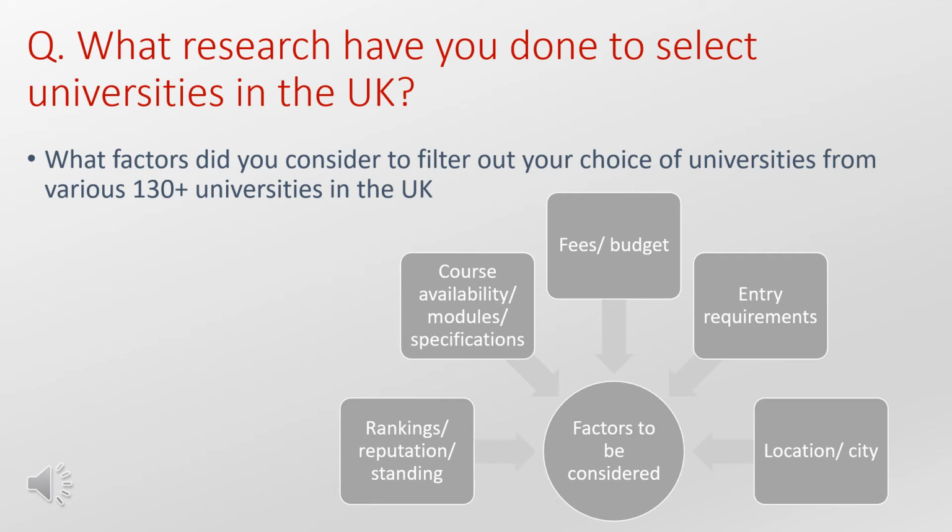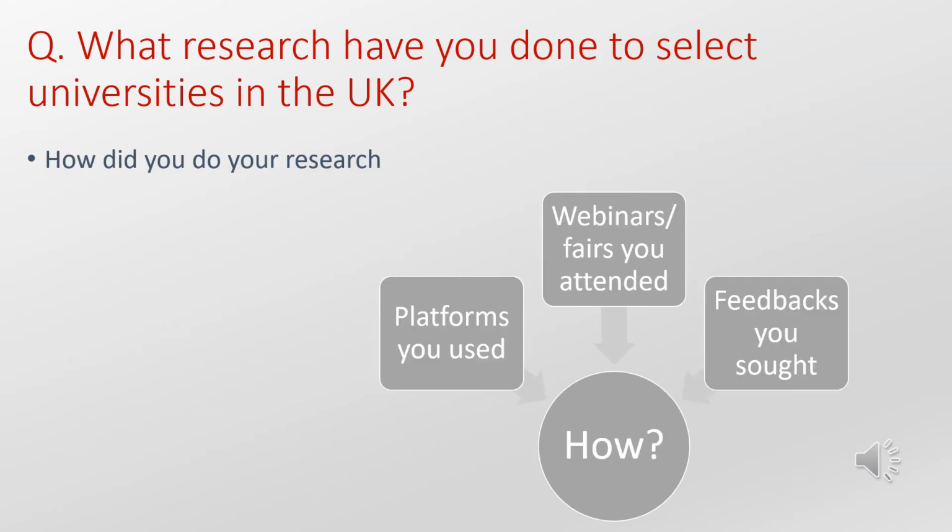Now, bringing all these things in the picture, ideally every student would want to go to the best ranked institution, of course with the availability of their course in that particular university, which comes under the budget of the student, and they are able to meet the entry requirements of that particular university. So the students need to think about all these factors and parameters and be able to come up with a suitable answer.